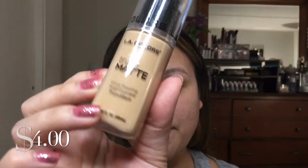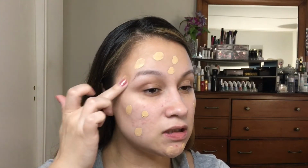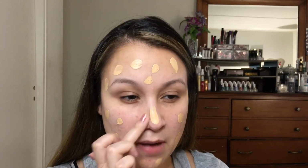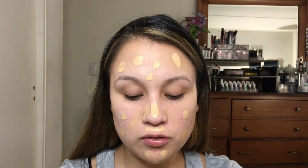This is their Truly Matte Foundation, and this one is in the shade Nude. I'm just going to blot this everywhere. It looks a little yellow tone, which lately I've been buying my foundations on the more neutral side, because I feel like in the summertime I'm a little bit more yellow tone because I do get a nice tan, but I feel like in the winter I'm a little bit more neutral.